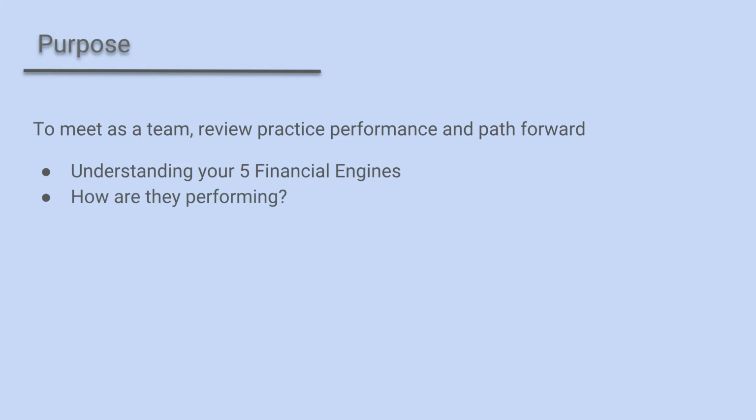So we're going to cover those 5 financial engines, how to understand them and watch the performance of those so that we can measure how effective we are at delivering care to the patient, the patient experience, and the team's job and role in all of that. So that's really the underlying role of that.